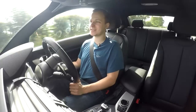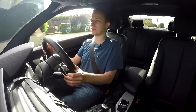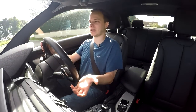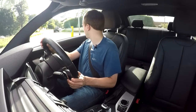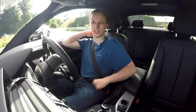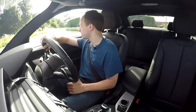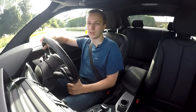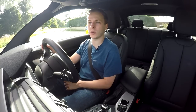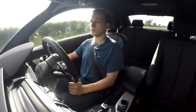It turns out that sound is quite fake. Basically a synthesized sound played through the car speakers to sound like a fast engine, which most people, in fact everyone, seems to think is pretty poor. So I don't really know why they do it. They do it in the new M3 as well, and they do it in this, even though the sales guy, when I bought this, told me that they don't do it in this. Now it's weird because it does actually sound quite good from outside this car.